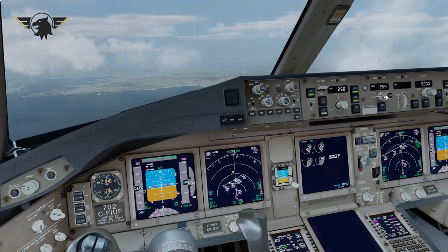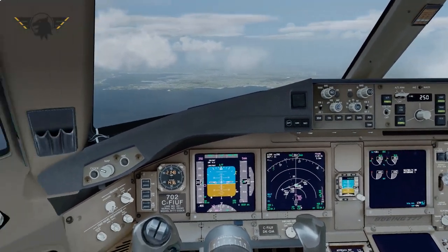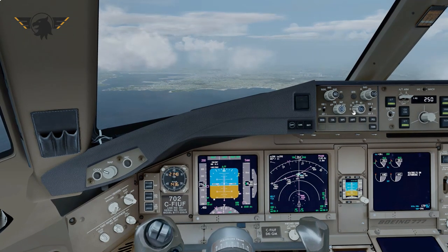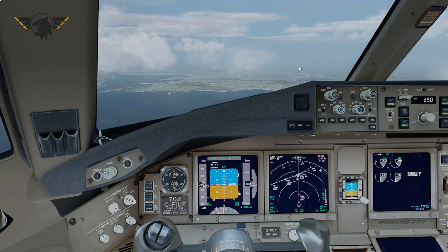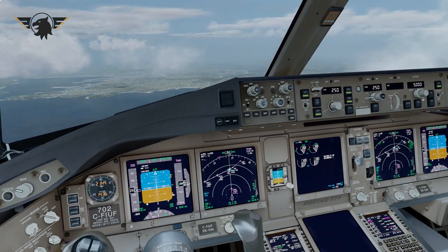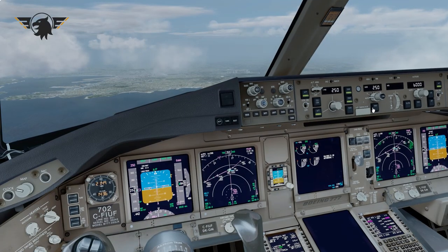And Qantas 439 requesting push and start. That was Qantas 439 push and start crew. Push and start crew, Qantas 439. Air Canada 33, change of plans, descend and maintain 6,000. Okay, descend maintain 6,000, Air Canada 33.